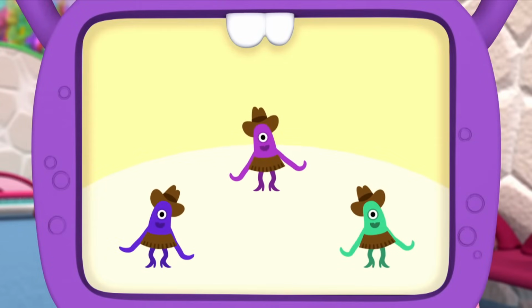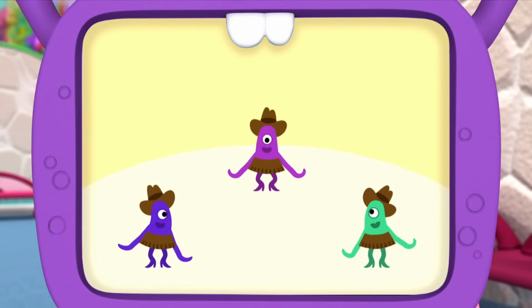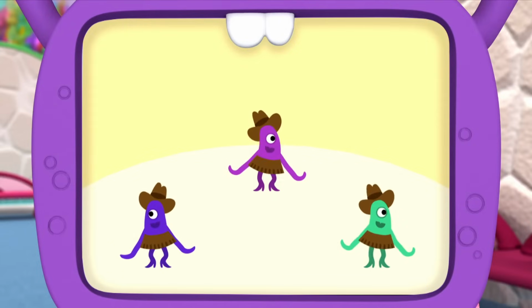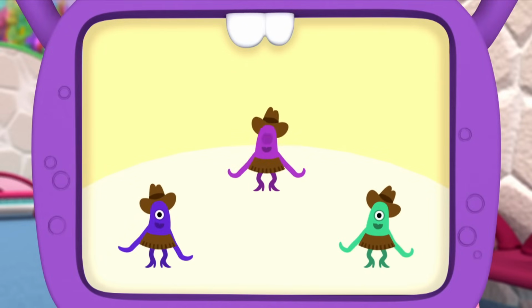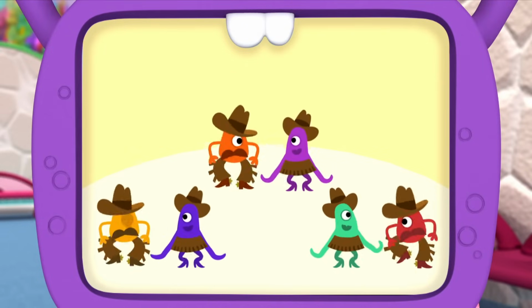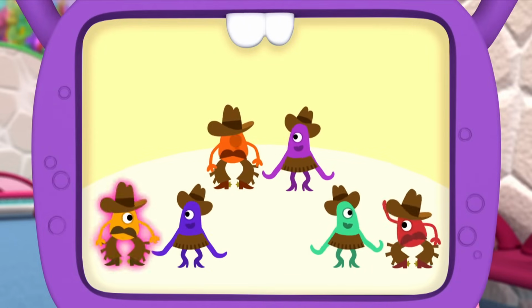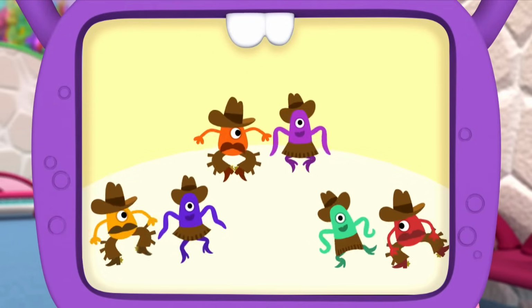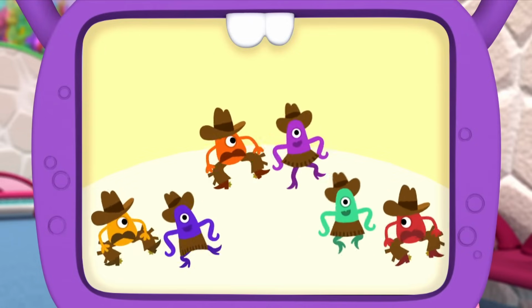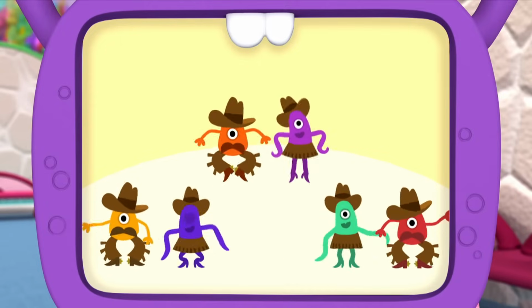Three dancing monsters want to dance through the night. They each need a partner to do the dance right. The dancers need to double. They need to add some more. A new set of dancers must come on the floor. Oh, here they come now. How many do you see? One, two, three. The same number as the dancers here already. A new set with the same number is what you must add if you want to double the number you had.